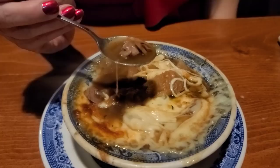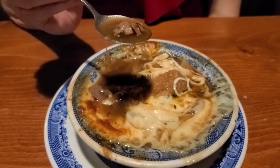They told us that sometimes you get lucky and you'll get a piece of meat. The broth is excellent. I've had other onion soup before. Nothing compares to this. How about the cheese? There's a lot of cheese. It's thick. The bread. This is a must try, John. This is excellent. Well, I'm going to try it, too. I'm going to try it, guys.